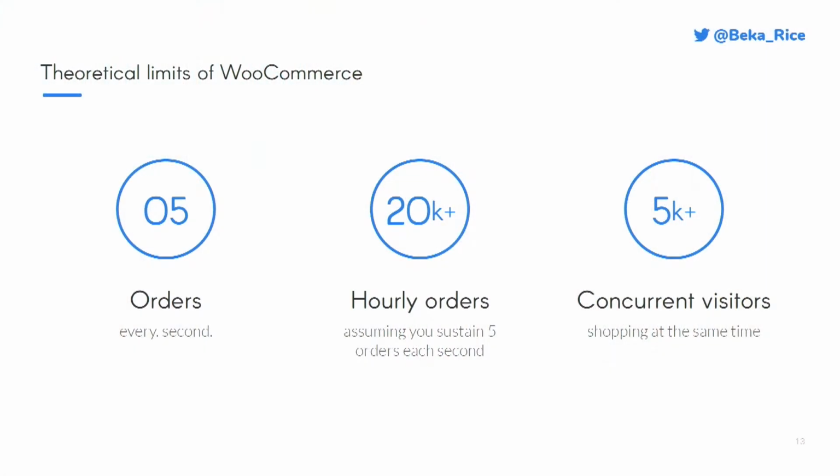There are some theoretical limits to WooCommerce. You could take 5 orders every single second. That doesn't sound like a lot, but let's do the math on that. If you sustain that for just 1 hour, that's almost 20,000 orders in a single hour. If you could sustain that over a 24-hour period, you'd get 500,000 orders in a day. That is an absurd amount of orders. And here's the thing: we're already going past that, right?